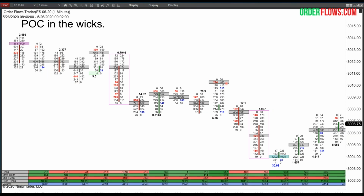People say, well, you've got to ignore the wicks and candlesticks if you're drawing lines or stuff, because it's just a probe up there. Well, it's not. You can see here, right? Look at this green candle. You get the point of control basically right up here at the top. Earlier you had another green candle, point of control right up at the top. All the volume's happening up here, right?